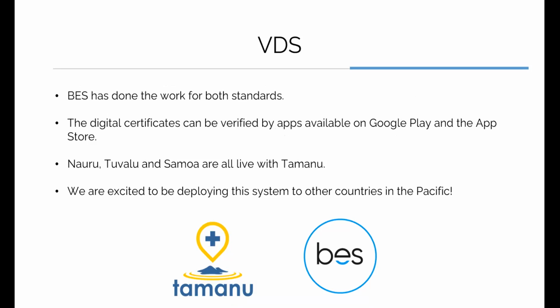So BES has done the work for both standards. It is completely up to the deployment country which standard they'd like to support. The digital certificates can be verified by apps available on Google Play and the App Store. Currently, Nauru, Tuvalu, and Samoa are all live with the system in place. We are excited to be deploying the system to more countries in the Pacific to help them provide their population with the means to safely travel overseas.